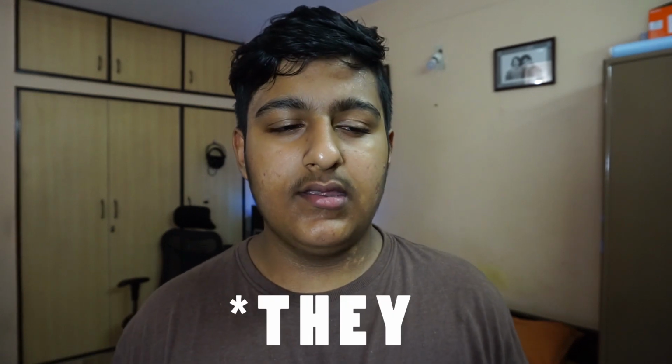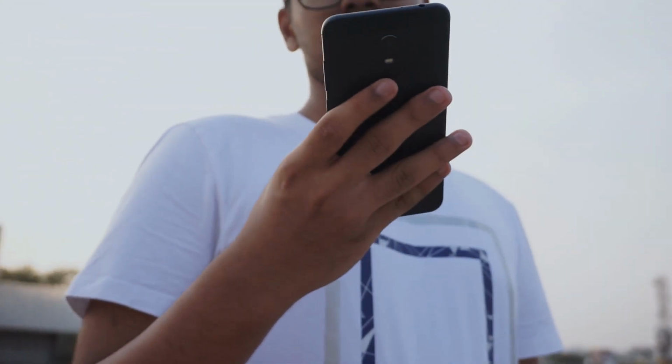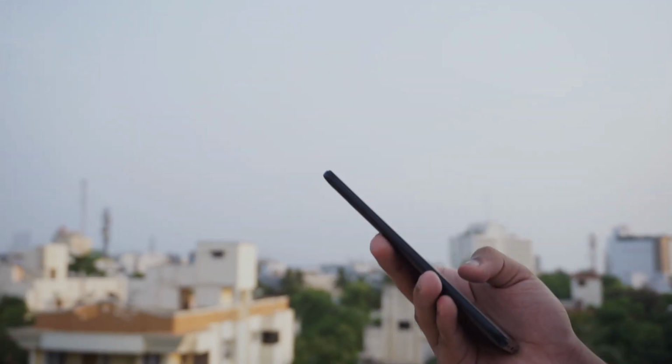Now, the thing with most of the budget devices is that it does not have a really great camera, and that doesn't change with the Redmi Note 5. It doesn't have a really amazing camera. It won't blow your mind away. It can take really decent shots. It does have a manual mode. It doesn't have a portrait mode, obviously, because it doesn't have a second camera. So you're getting only a single camera.